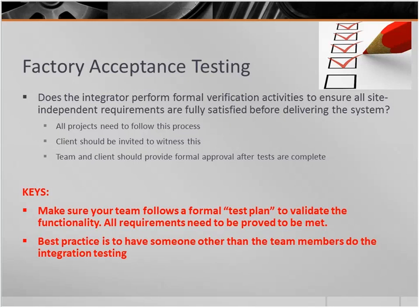So number one, way back when we talked about validating requirements, you've got to make sure that you've got a way to verify that those requirements were met. If you don't build a test plan to do this, the chances that you're going to validate all those requirements is really slim. So build a formal test plan, make sure that they're following this process, and every project uses it. And from that formal test plan, you need to make sure that you get it sent to the client and approved before you start testing.